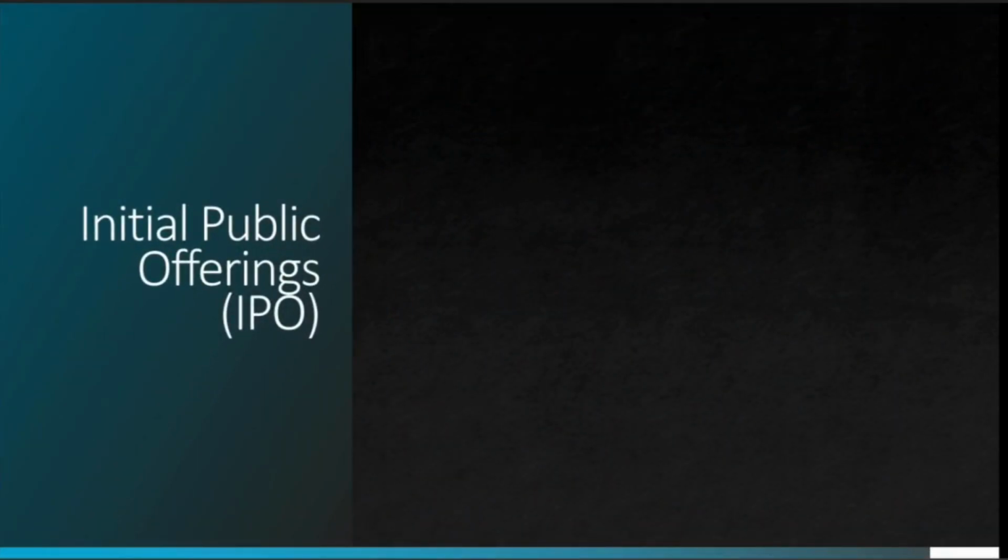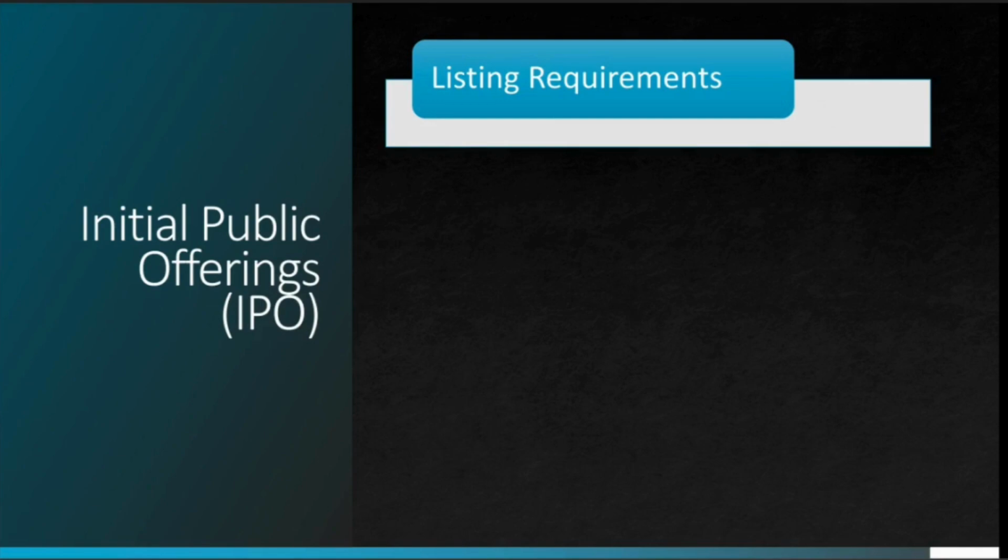Private companies can apply for an IPO after meeting its basic listing requirements. There are some basic listing requirements regarding bid price, outstanding shares, lot size, market capitalization, total assets, etc. So there should be a certain bare minimum of shares outstanding in the capital or market capitalization or total assets held by the company to be eligible to offer shares through the IPO.